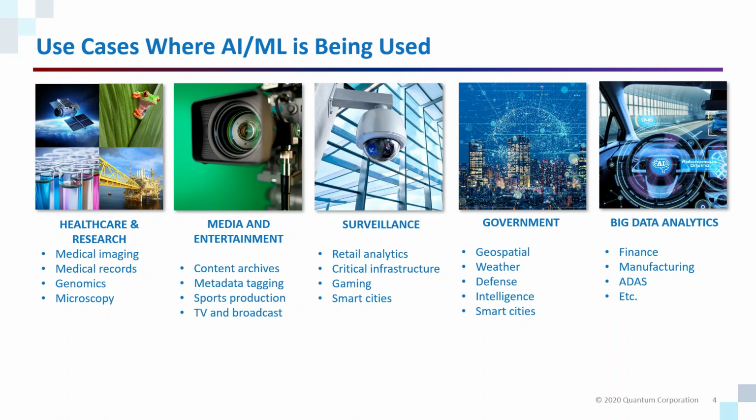In the field of media and entertainment, we have some customers that have very large content archives that are now using AI and machine learning to first index the content, but then get a better understanding of the type of content that they have so that they can find new ways to use their archived content and generate new revenue streams. And then with surveillance, we're seeing things like image recognition, object recognition within frames of videos being applied, and of course, many different applications within government.